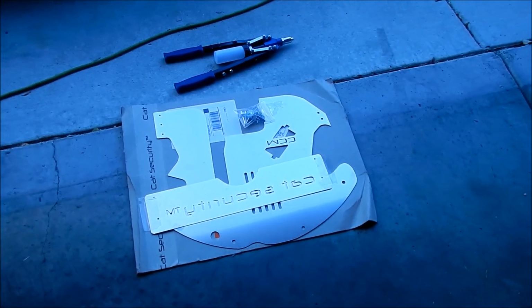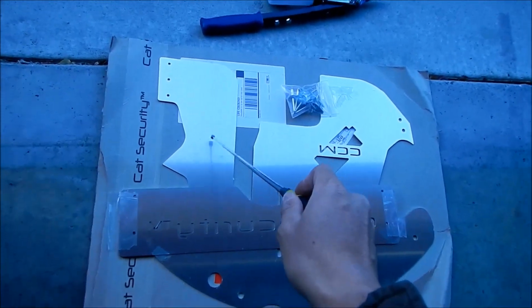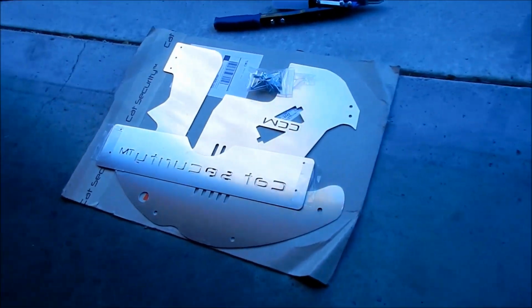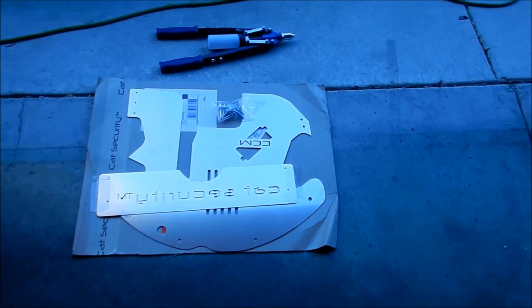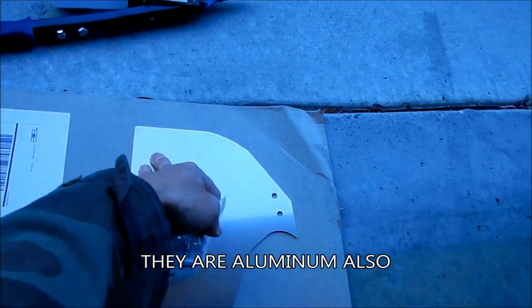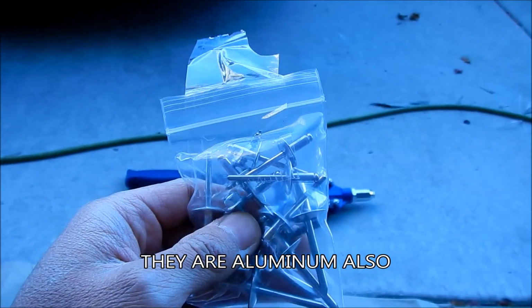Let's go get a magnet. Okay, here I got a magnet. You see, it doesn't attract it at all. The good thing about aluminum is it doesn't rust for the most part, so it's not going to rust underneath your car. I think the fasteners are zinc-plated steel, so they resist corrosion. These are the fasteners that come with it: a bunch of rivets and some self-tapping screws.